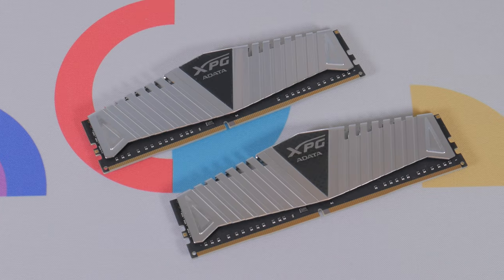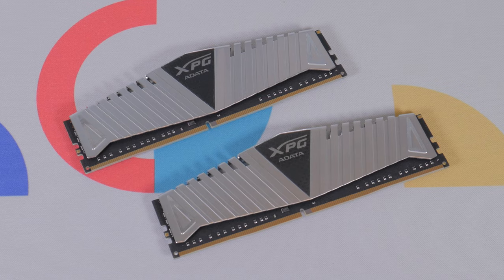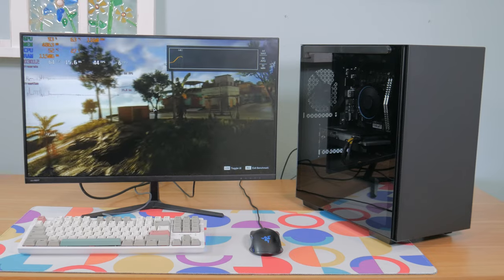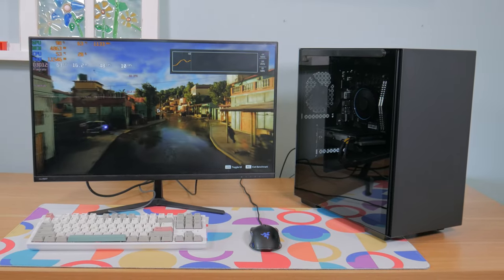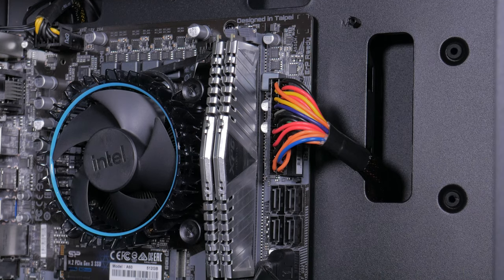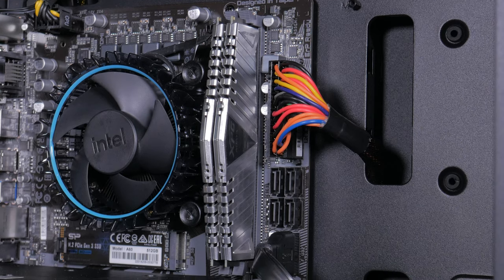This is also a dual stick kit, meaning it will be running in dual channel operation for max performance. 16GB is enough for modern budget gaming and streaming, but if you have it in the budget, you can spend about $20 more and get the 32GB kit if you want. RAM is super cheap right now, and these low memory prices are part of the reason you can build a new gaming PC for so cheap.